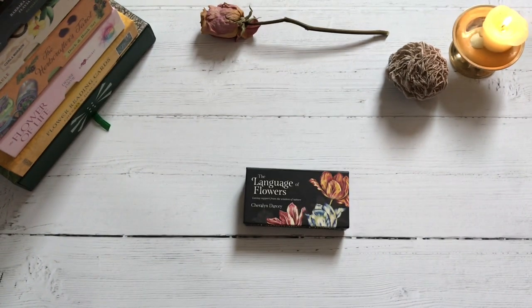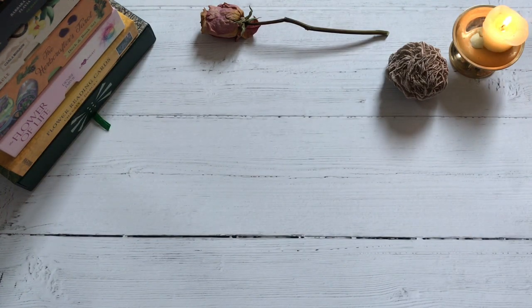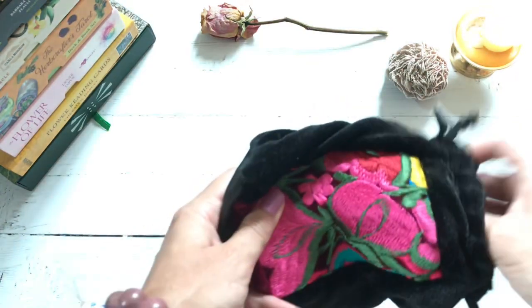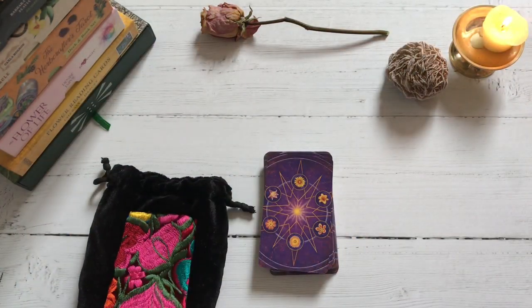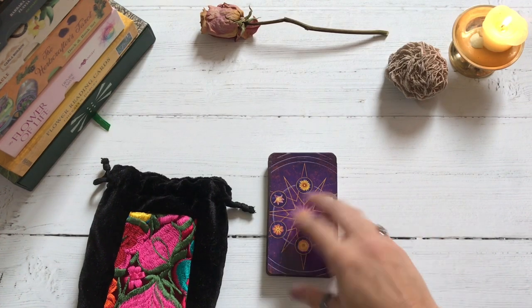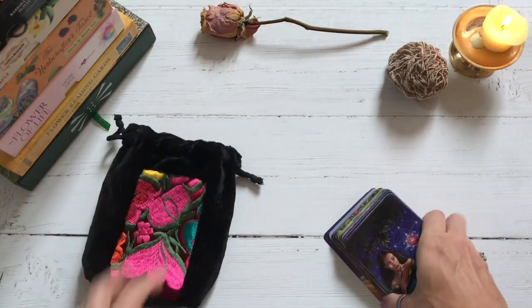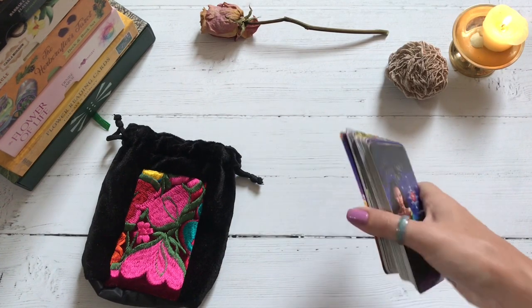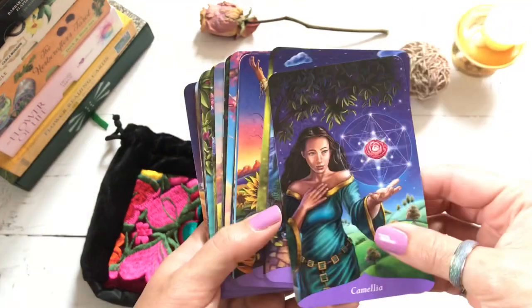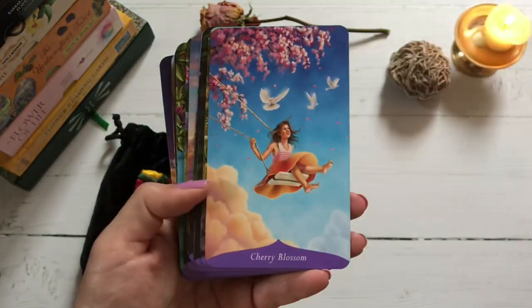Okay, so again, that was the Language of Flowers. And then this next deck, it's in a pouch, but this is the Magic of Flowers by Tess Whitehurst. I've had this deck for quite some time, and at first I found it really hard to work with because I didn't have a relationship with all the flowers in the deck. It was hard to get meaning out of it because there's no keyword and no little thing on the card about it. However, the guidebook is really good and has a lot of information, but I don't like to rely on a guidebook when I do my readings. I like to mainly go with my intuition.